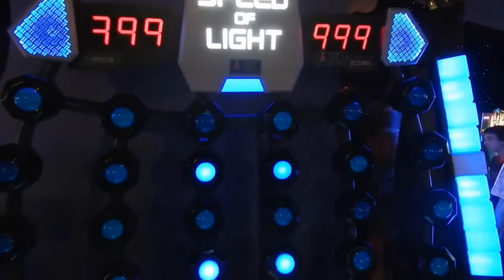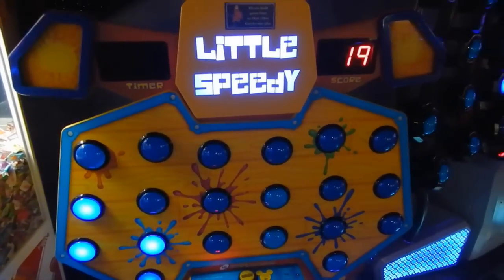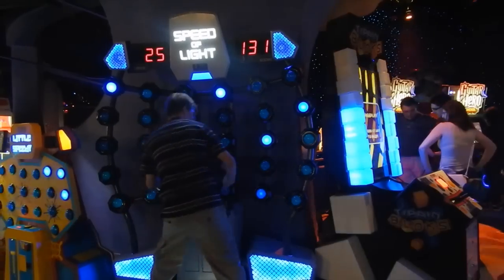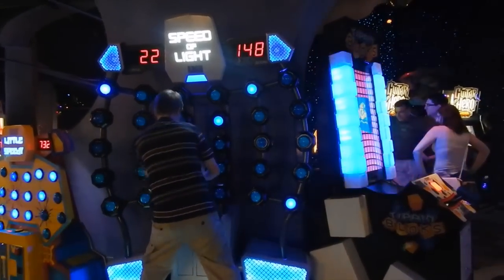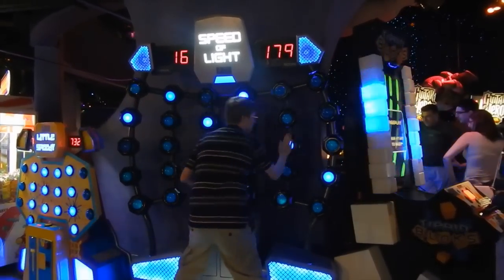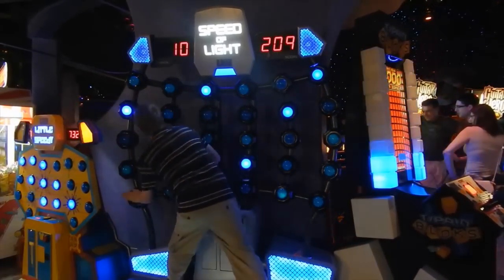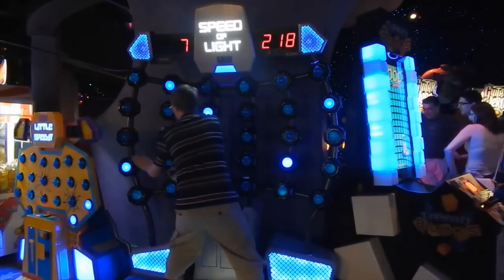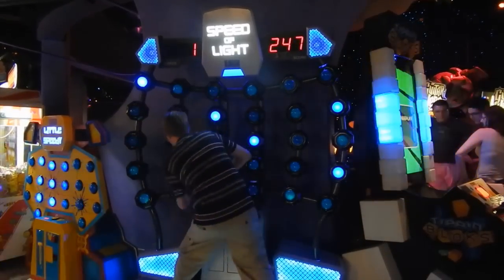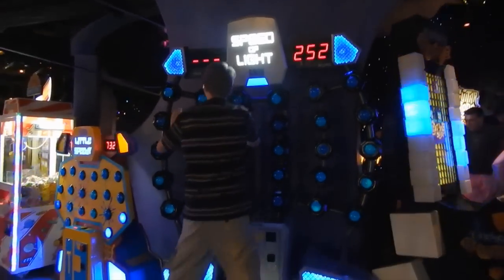Speed of Light, the game where you have to smack the coloured lights as much as possible. And there's even a little baby's version called Little Speedy! And of course we just had to play Speed of Light now, didn't we? If you've never seen it before, all you need to do is smack as many of the randomly lit up buttons as possible, with combo scores tallying up for how many you can hit in quick succession. So how did I do on my first go? Here comes the finale. Hit all the buttons as fast as you can. And act like a bit of a bell end in my case.